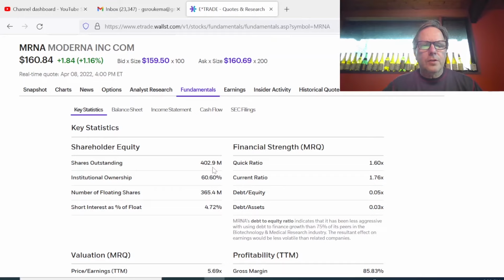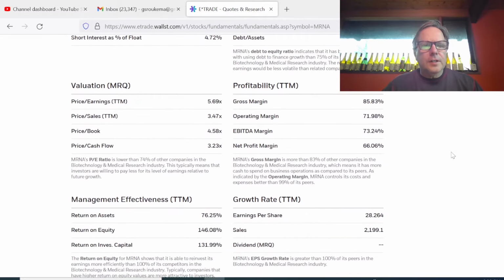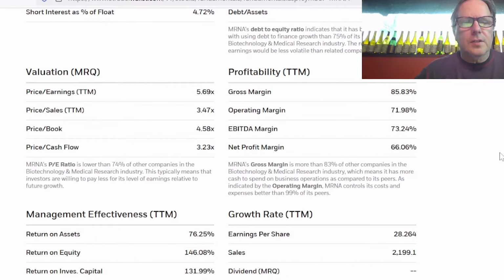Okay, we have 402 million shares outstanding. Remember that because I'm going to do a calculation later on. If you look at these valuation metrics, you can see just how truly cheap this stock is. Price to earnings, 5.6. That's insanely cheap for a growth stock, whether you're talking about high-tech or biotech. Insanely cheap. And remember, this stock has very significant cash flow and earnings, okay?